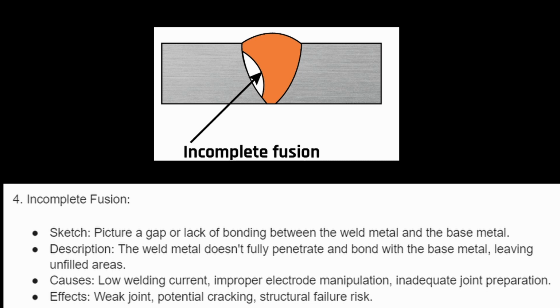4. Incomplete fusion. From the sketch, picture a gap or lack of bonding between the weld metal and the base metal. Description: the weld metal doesn't fully penetrate and bond with the base metal, leaving unfilled areas. Causes: low welding current, improper electrode manipulation, inadequate joint preparation. Effects: weak joint, potential cracking, structural failure risk.